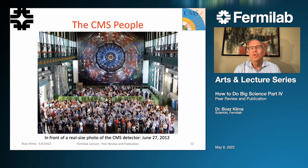The CMS people. So we are many, many people. As I said, thousands of people. And so when we meet every so often at CERN or elsewhere, not everybody can come. And in fact, typically, we're talking about several hundreds of people that can come at any given time. It's both time consuming, many people have to do other things, and of course it's expensive. So not everybody can come too often. We typically have 4 or 5 collaboration-wide meetings every year. This is one of them that was held on June 27, 2012.